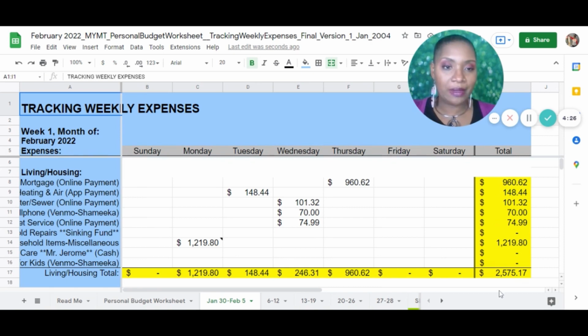These total boxes correlate to the first sheet. So you don't have to put money on the first sheet. You're putting it in the weekly, and then it is populating to the first sheet automatically for you. So I paid my mortgage.